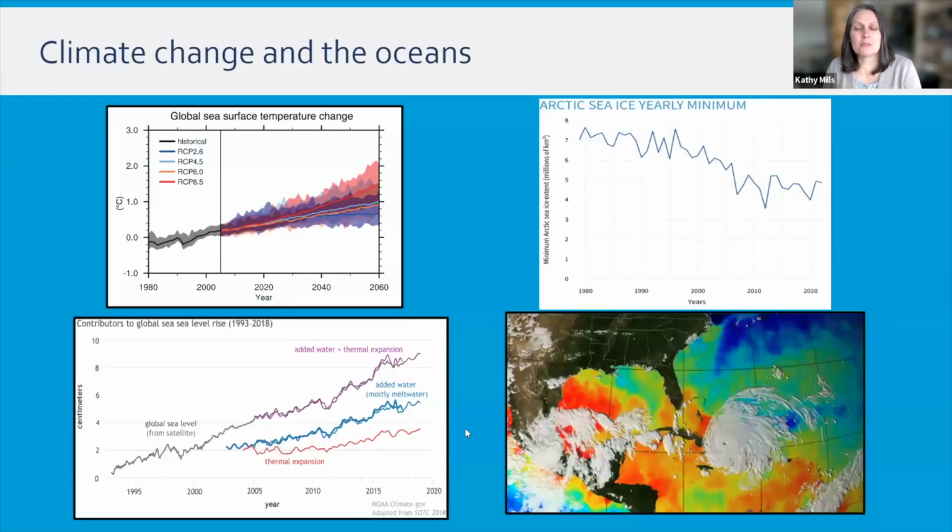Okay, just to start with a little bit of background, our work is really focused on climate resilient fisheries, and understanding fisheries in the context of climate change is increasingly important. We are seeing climate change affect the oceans in a variety of ways. Temperatures around the world, both over oceans and land, are increasing, and the oceans have actually been absorbing a tremendous portion of the excess heat content in the atmosphere.